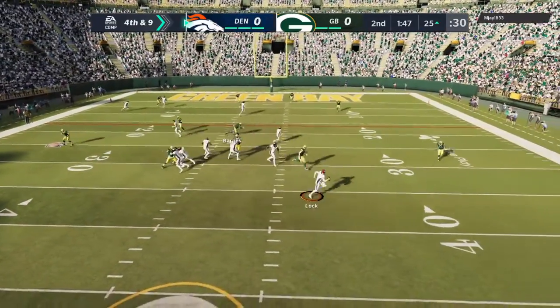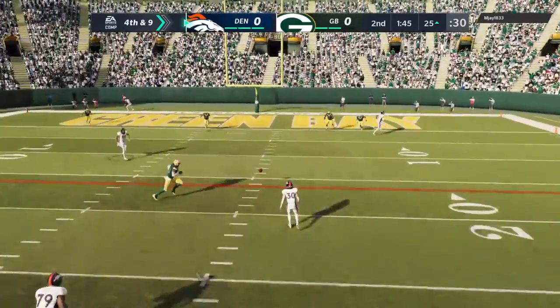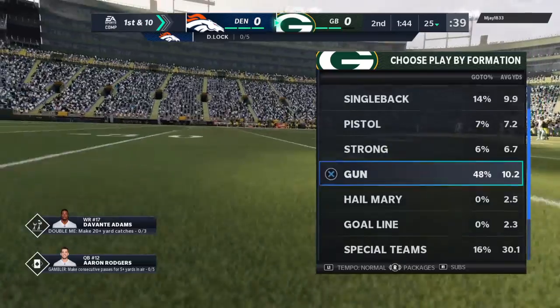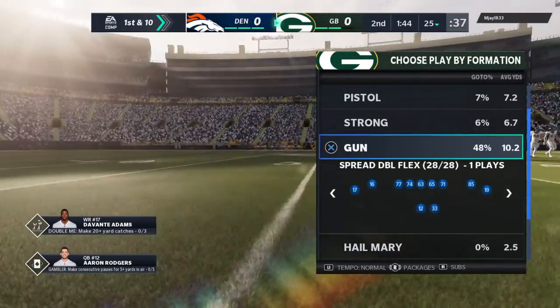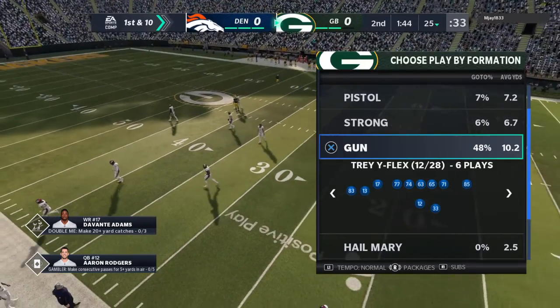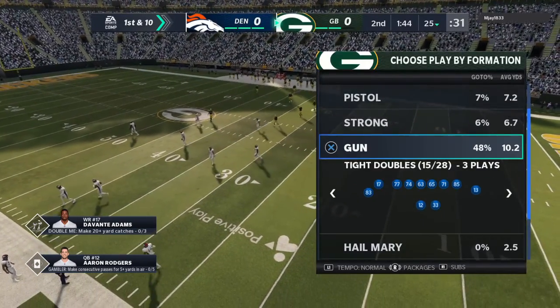Lock gonna go on fourth down. Flushed out right. And my goodness, this is incomplete. The Broncos unable to convert here on fourth. And the Packers D comes up with a big stop. The play is a turnover on downs.